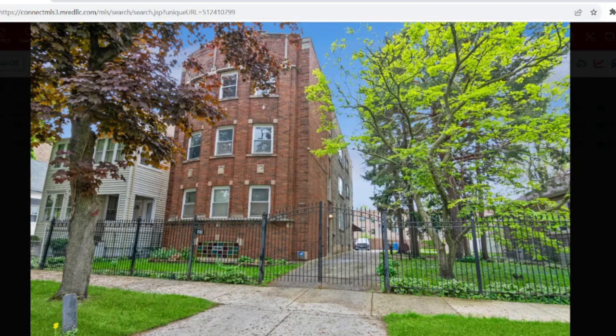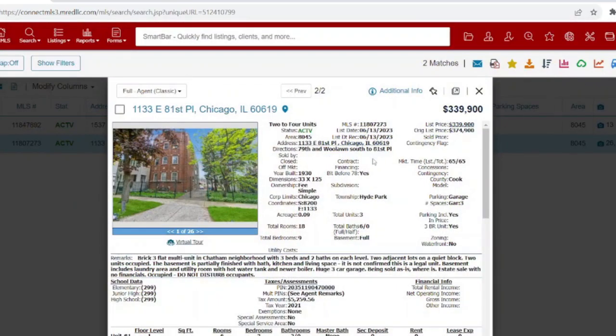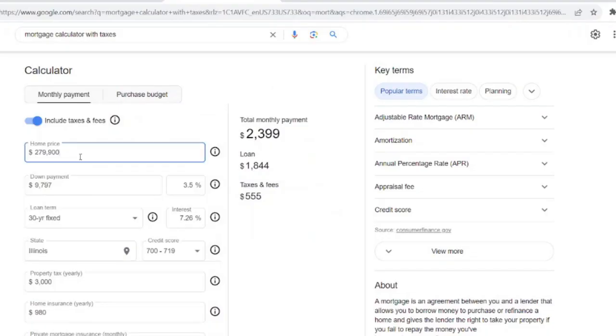If somebody were to live in one unit and fix that unit up and then just keep going with this building, you can get some decent sized rents for units this size. Three bedrooms, two full bathrooms, you should be able to pull at least $1,500. So this price is $399.9 or $339.9.